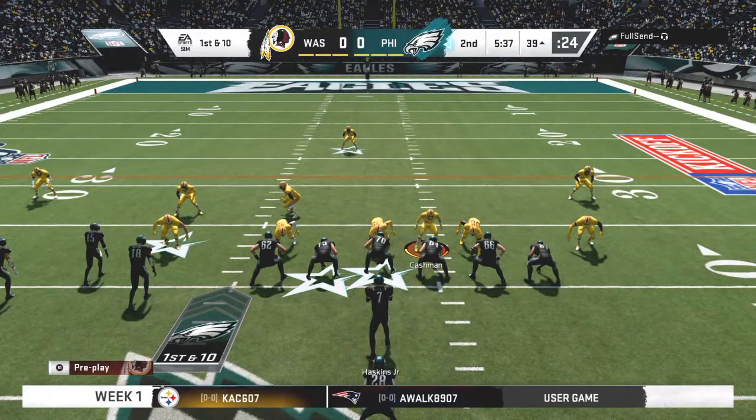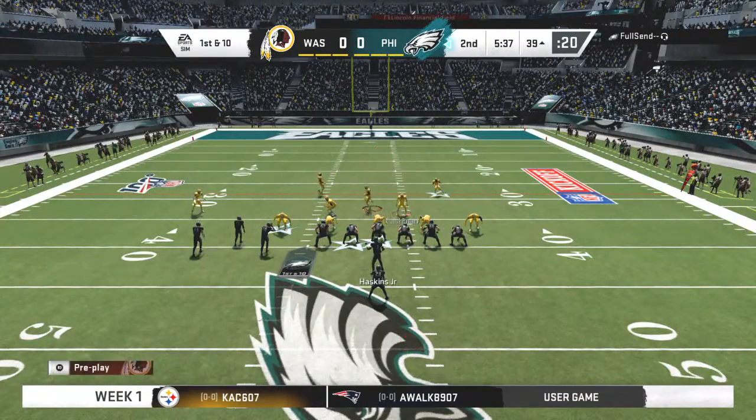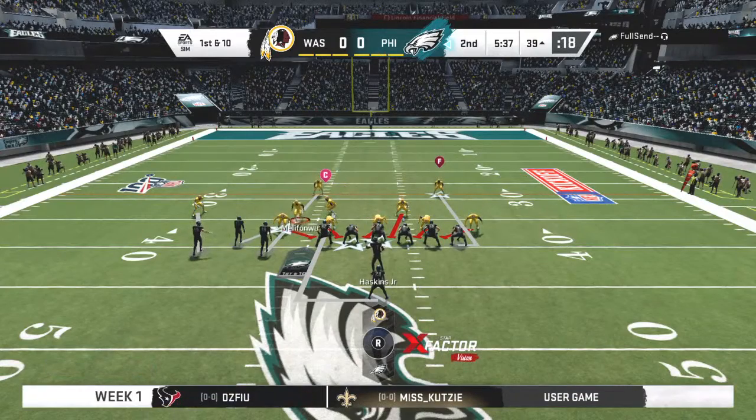Check 9, check 9. 22, check, bomber. 22, check, bomber. 2-6.